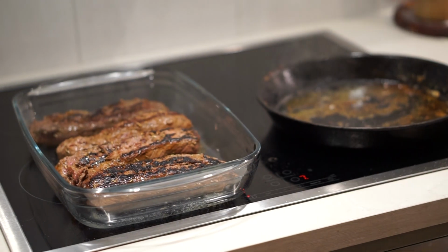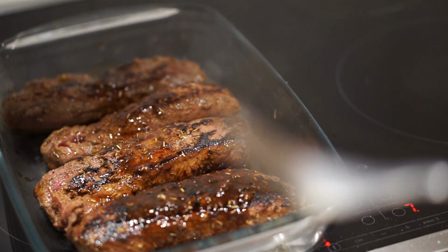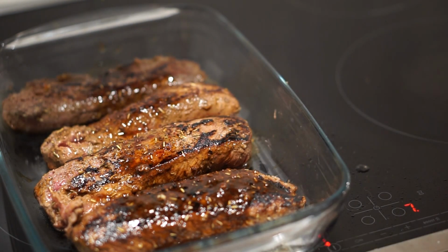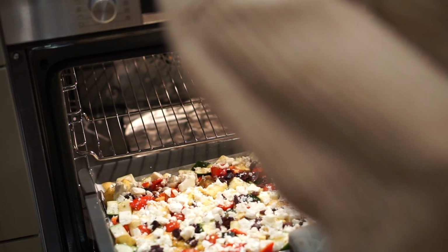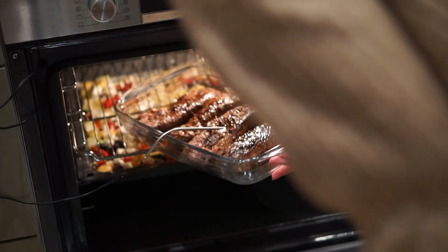I'm not letting any of these delicious juices and flavors go to waste. Cook them in the oven at 150 degrees Celsius until they reach 60 degrees Celsius inside. I am roasting the vegetables at the same time as the meat. In this case, it will take about 1 hour for them to finish, with the grill setting at the end.